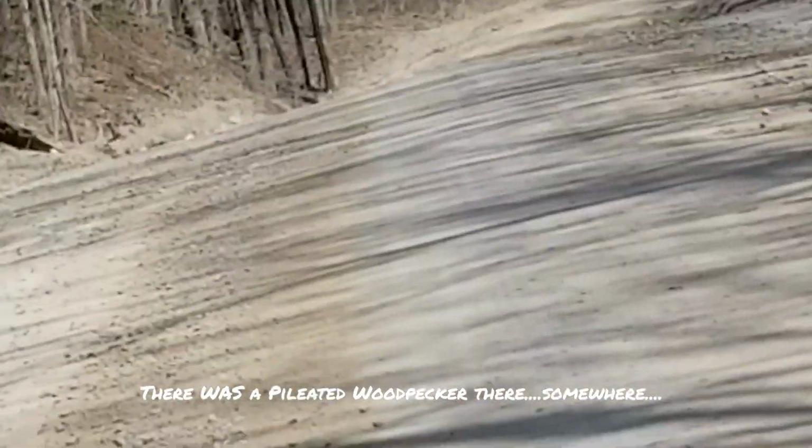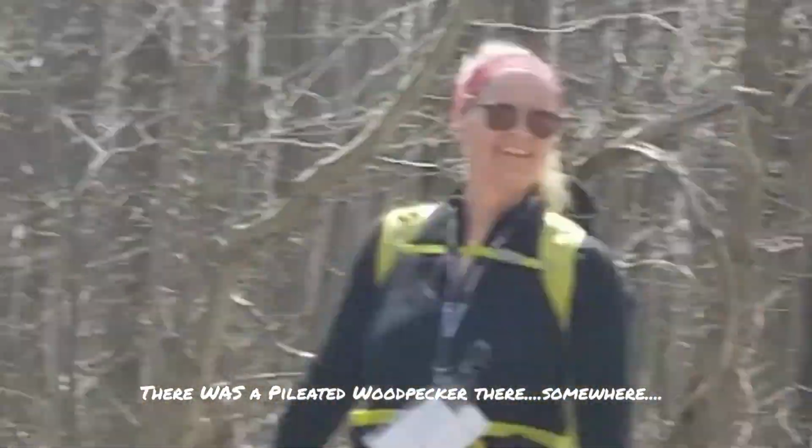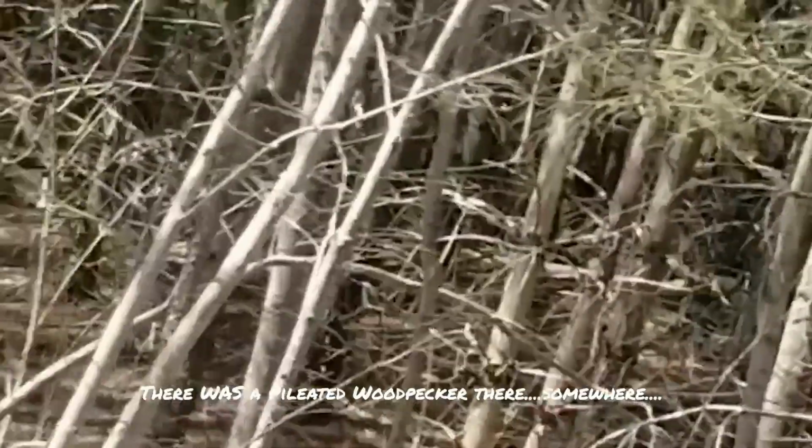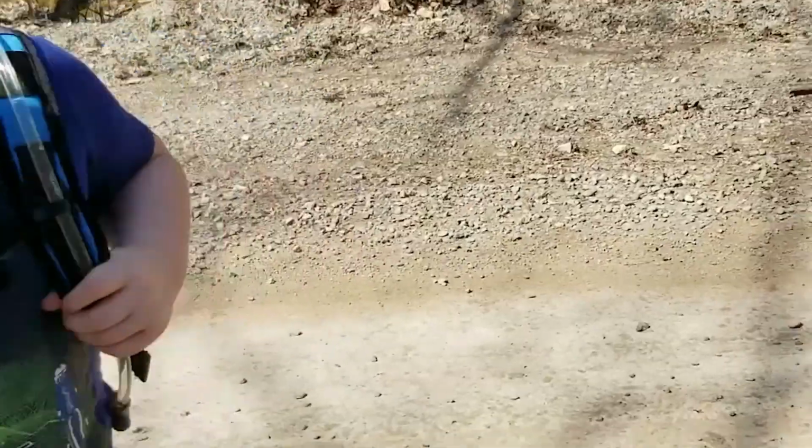Oh, come on! We just saw a woodpecker. He's coming back your way. That's a quick one. I didn't get a video of them. That was pretty cool, though, right? Yeah.